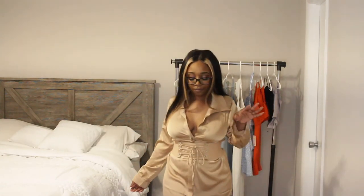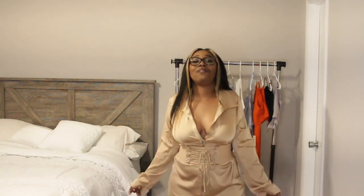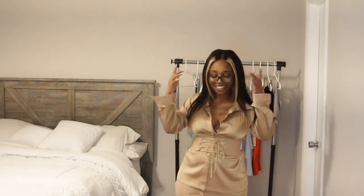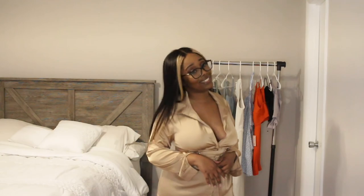So it's giving, my man just got off work and I put his shirt on with a corset, but it's silk and satin. So it feels so good. Imagine how good it would feel up against his skin. Okay, nah, let me stop. Please let me stop. Somebody stop me. I'm gonna end the haul on this note because I am very, very, very, very pleased.